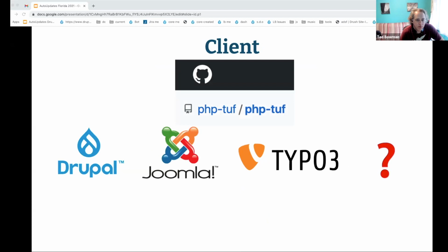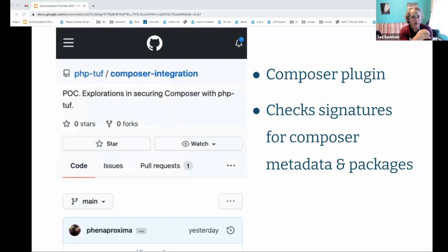Right, where we've made most progress is on the PHP Tough client. This is something that we've had interest from Joomla and Typo3, and obviously the Drupal project. So this is outside Composer. This is just an implementation to basically call to an update framework server repository and say, hey, I've just downloaded this file. Get me all of the latest information, including the signature for this file, to make sure it's the right one. So for that to work with Drupal and the way that our lazy mirror is going to work, we have a Composer integration plugin that we're working on.